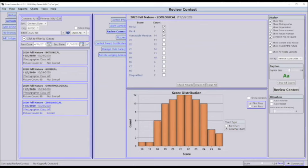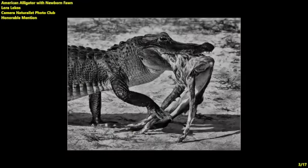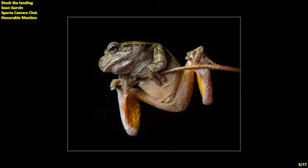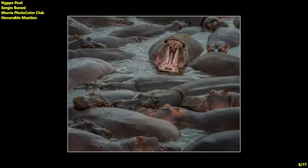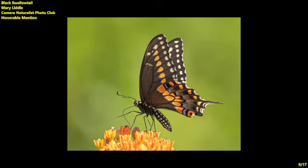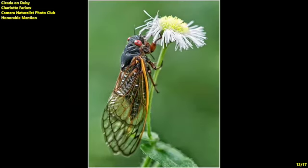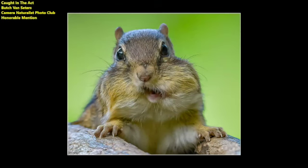The zoological honorable mentions: Gorilla with Youngster, Charlotte Farlow, Camera Naturalist; Night Thief, Phil Witt, Camera Naturalist; American Alligator, Laura Lakos, Camera Naturalist; Freeloaders, Linda Van Setters, Camera Naturalist; Stuck the Landing, Sean Garvin, Sparta Camera Club; Takeout, Peggy Feely, Camera Naturalist; Where's Mine, Butch Van Setters, Camera Naturalist; Hippo Pool, Sergio Barani, Morris Photocolor; Black Swallowtail, Mary Little, Camera Naturalist; Dinner is Served, Susan Braunhut, Camera Naturalist; Night Visitor, Wendy Milligan, Camera Naturalist; Cicada on Daisy, Charlotte Farlow, Camera Naturalist; Bumblebee, Jack Moskowitz, Camera Naturalist; Caught in the Act, Butch Van Setters, Camera Naturalist.